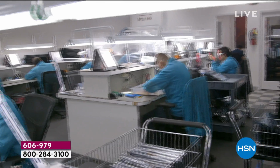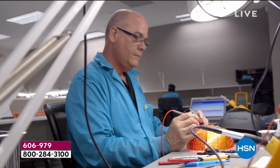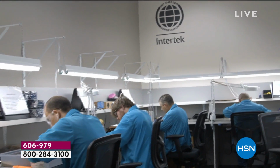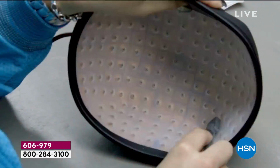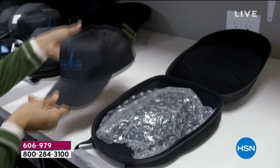There are no machines. These things are hand assembled in there. Our CEO, Carlos Pino, wanted to do it right. I mean, that's why this is the one that the doctors choose, and I mean by the thousands, because we go under so much certification. We have a person there whose only job, actually it's an entire department, whose only job is to work with the FDA to make sure we are under compliance.